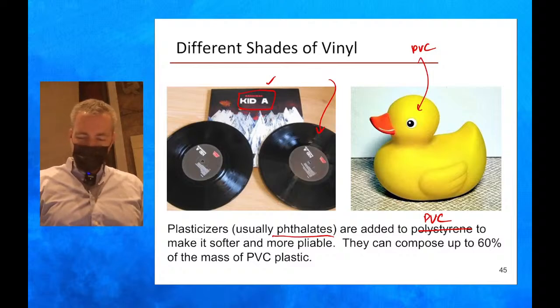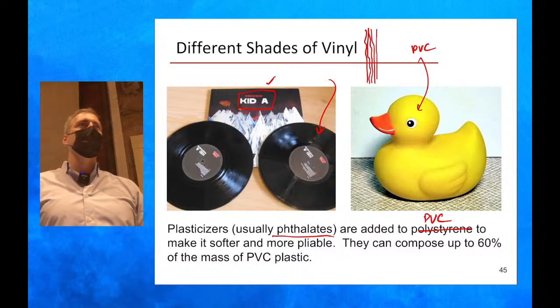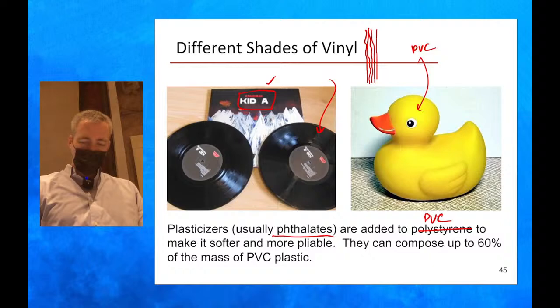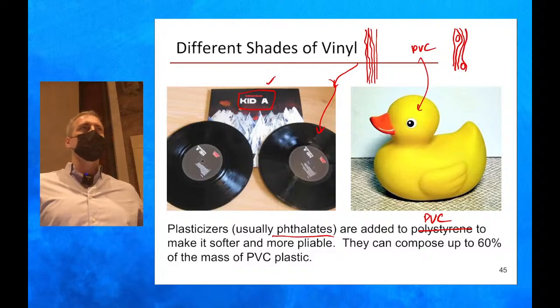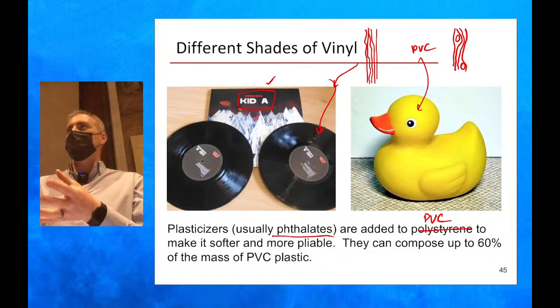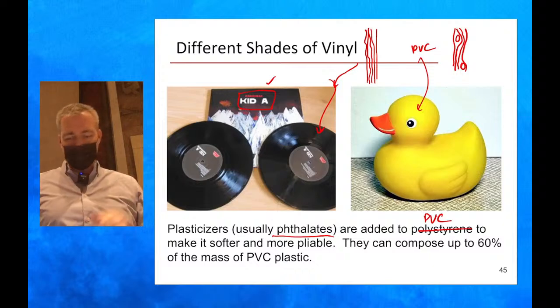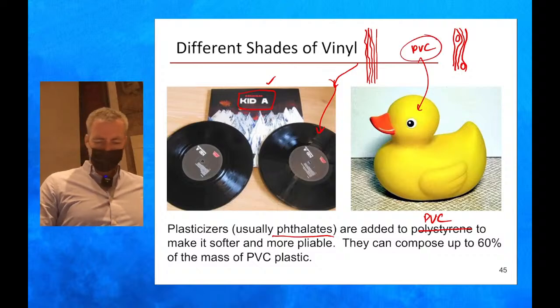What the plasticizers do is, normally in a rigid material, you have these long chains that pack together really nicely, which gives you a hard, rigid material, like you would see in these vinyl records. But what the plasticizer does is it interrupts, it gets in between the chains and prevents them from packing together nicely anymore. And then when that happens, you get a material that's a lot more flexible and a lot less brittle and rigid, which would be the case here for our friend the duck.